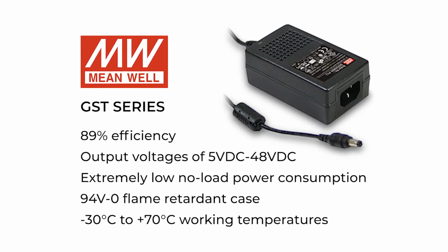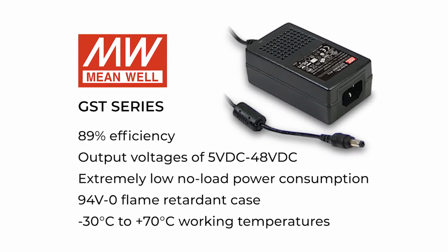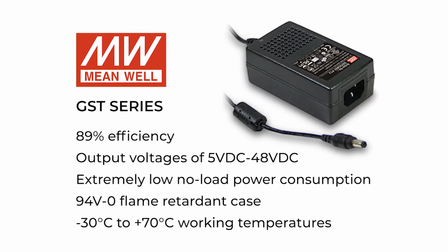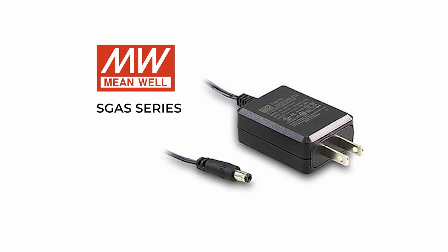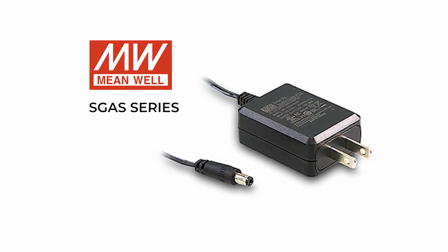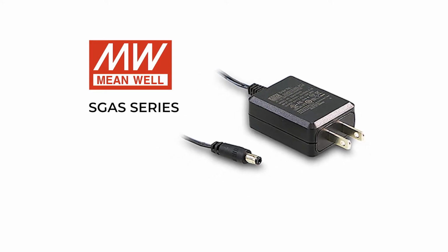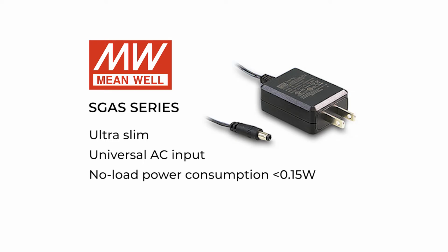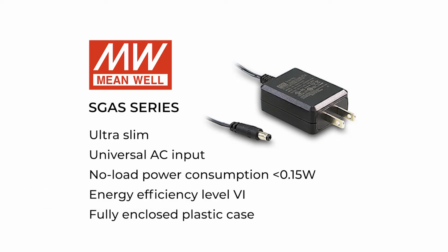The series complies with the latest rules for energy efficiency and meets all the requirements for energy savings and carbon emission reduction. The SGAS Green Series is exceptionally narrow, small, and optimized for portability. The product's key features include an ultra-slim design, universal AC input, no load power consumption of less than 0.15 watts, energy efficiency level 6, and a fully enclosed plastic case.